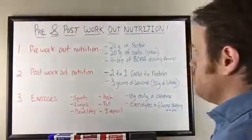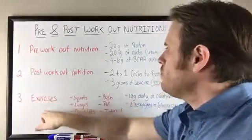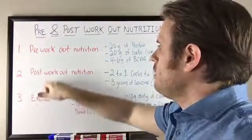Next, post-workout nutrition. Well, let's skip this. Let's skip number 2 and go into the exercises. So we're going pre-workout and then we'll go post-workout.